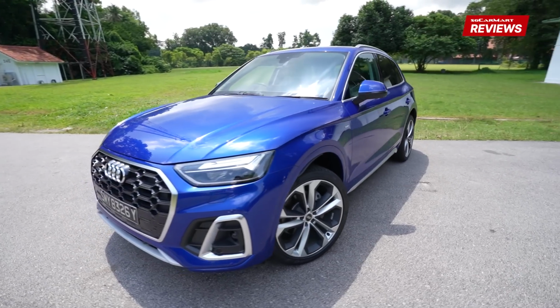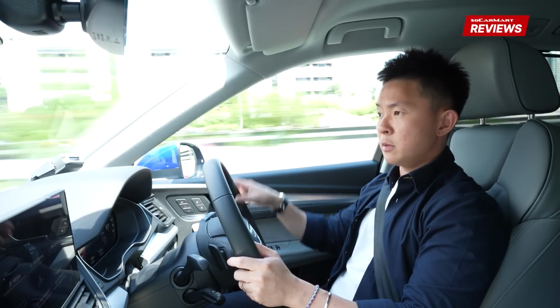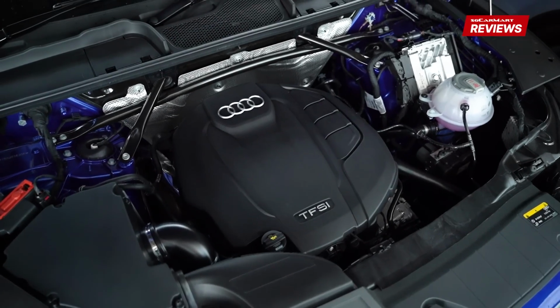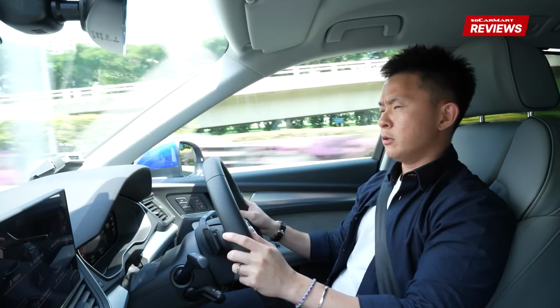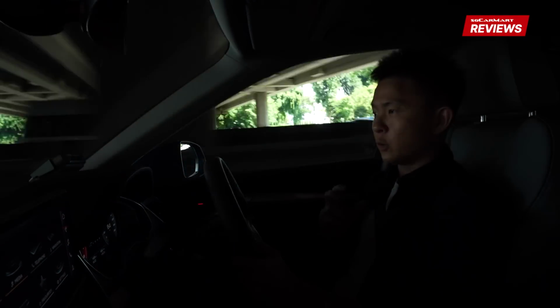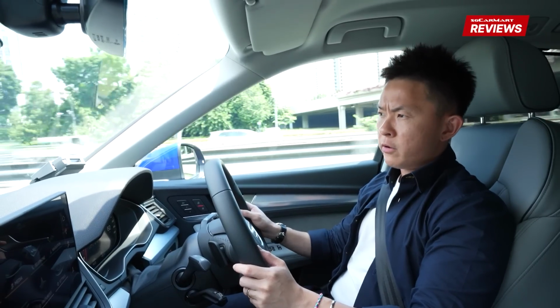Like all new Audi models that were launched recently that come with mild hybrid systems, the system in the Audi Q5 works behind the scenes. So it powers all the electronics, aircon, what have you. And get this, because of the 12-volt mild hybrid system, start-stop is done very, very seamlessly.